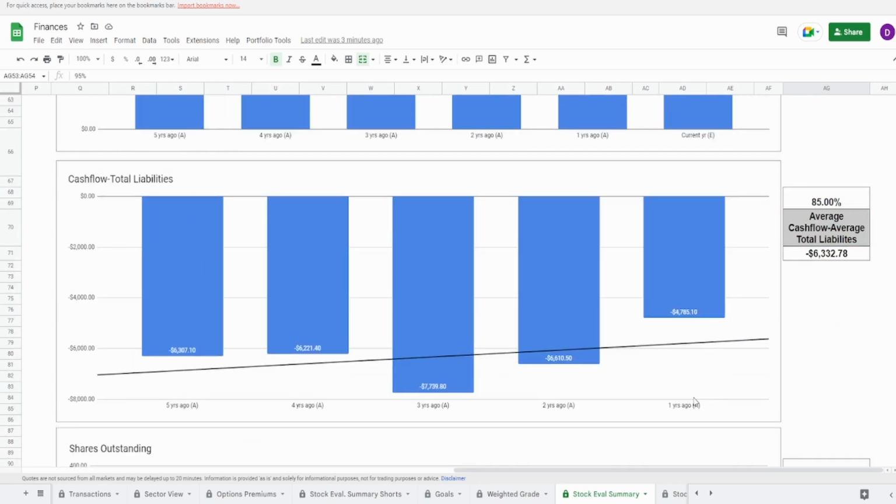Looking at the cash flow minus the liabilities, very, very interesting here because 5 to 4 years ago, they actually were starting to decrease it. But then COVID hit, so they came all the way down to negative $7.7 billion. And this is mainly due to COVID. But after that, you can see 2 years ago, negative 6.6. And then 1 year after that, negative 4.8 billion dollars. Not bad. So far, as of 1 year ago, they are below their average at negative $6.33 billion. I'm giving this an 85%.